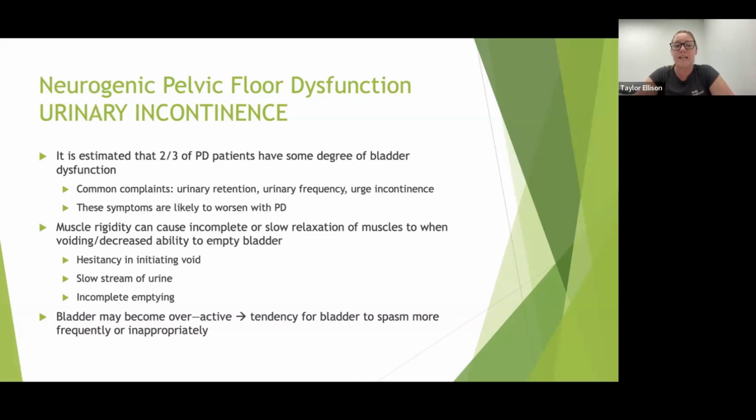It is estimated that 2 out of 3 Parkinson's patients have some degree of bladder dysfunction. And these are generally around the retention of urine, the frequency of urinating, and urge incontinence. Urge incontinence is feeling like you always need to go to the bathroom. These things are relatively normal in Parkinson's patients, which is not necessarily going to go away completely, but we can help to improve it.